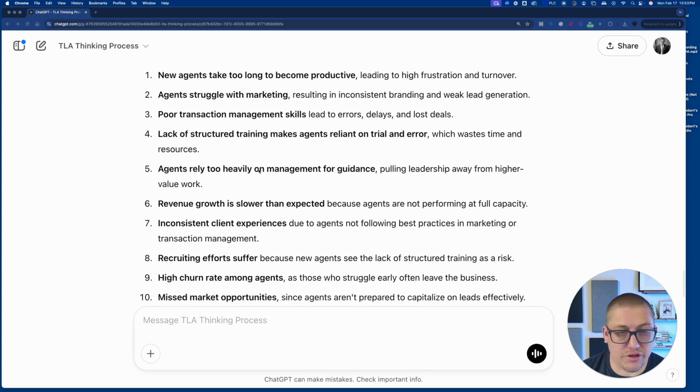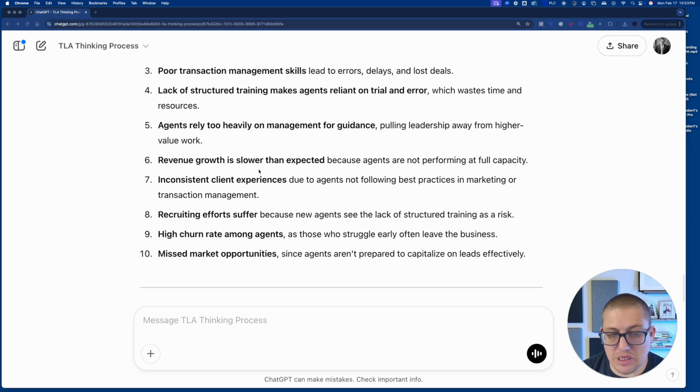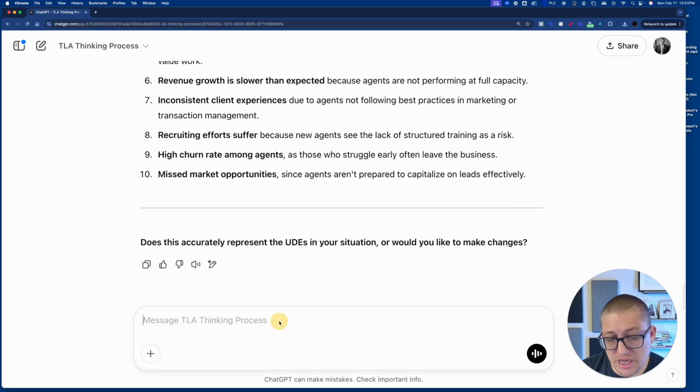New agents take too long to be productive, struggle with marketing, trial and error, relies too heavily on management, revenue growth is slow, inconsistent quality of experiences, we can't recruit, there's a high churn rate, and we're missing opportunities in the market, all of which are very clear consequences of the decisions that are being made. And we'd say, yeah, this accurately represents our undesirable effects at the time, but if we needed to make changes, this is part where you'd have that conversation. So we just want to say, looks good, continue.